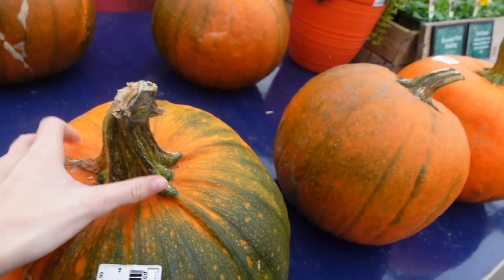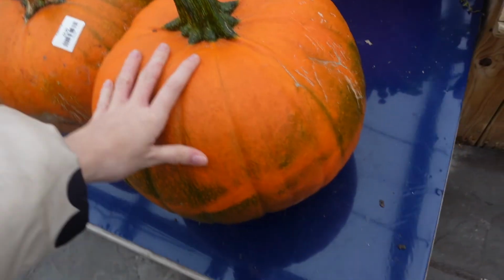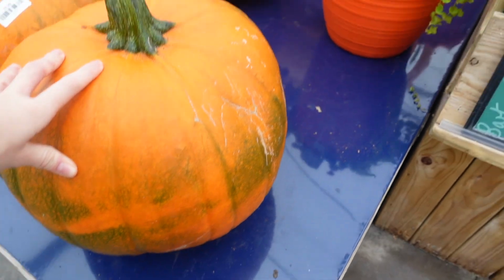Massive. That is so good. That's only £5. I think that's pretty good for £5 because you can see my hand next to it. It's big. And then behind me we have the £600 pumpkin, which is absolutely massive, and it is real, which I think is pretty cool. We will not be buying a £600 pumpkin because I imagine that's quite expensive.